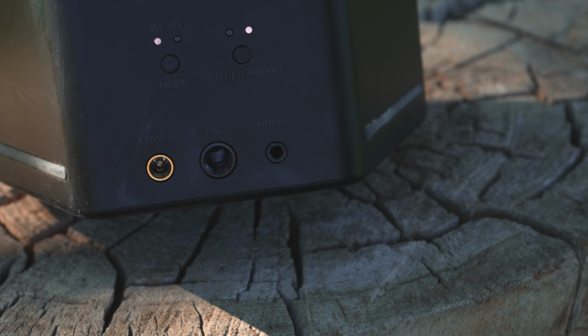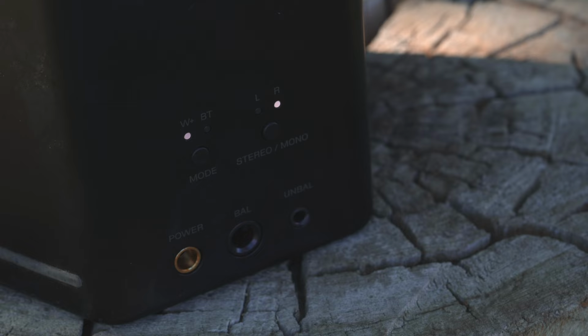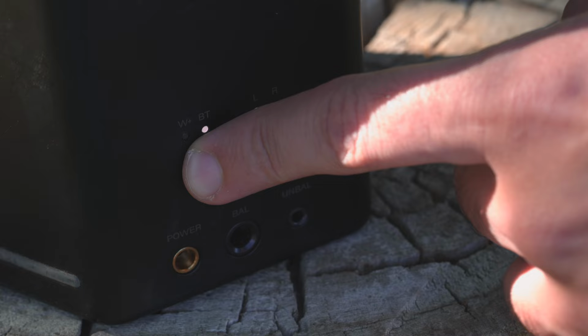We've also got unbalanced and balanced ports, so you can plug these directly into your system as well as power and charge them. And there's also the option to switch them into the Bluetooth mode versus the W plus mode, which is the wireless latency free mode we've been using in conjunction with the transmitter.